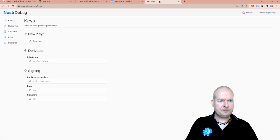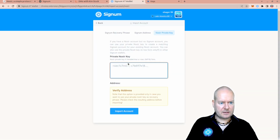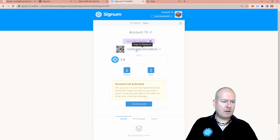Going over to a debugging tool right now, I'm generating some keys. I can either put in the hexadecimal variant or the NSEC representation. I'm adding that here, and you see it's generating an account for me. That will be my Signum address. If you have a Nostr account but no Signum account, you can use your Nostr private key to create a matching Signum account. So I'm importing that, and you can see that right now I have a Signum account.